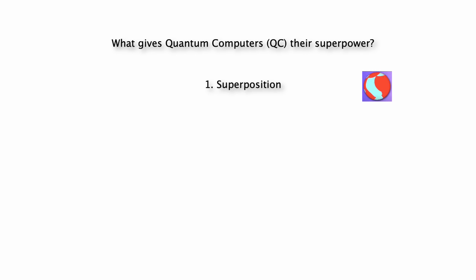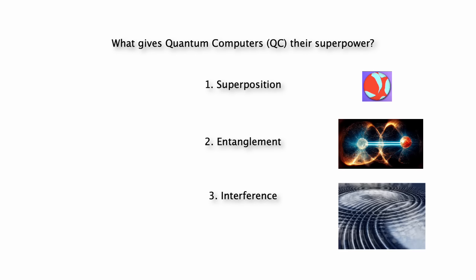And so how does it pull that off? There are basically three tricks that allow it to pull this off: superposition, entanglement, and interference. So I'm going to break down those three different ideas for you so you can hopefully understand this a little bit better.